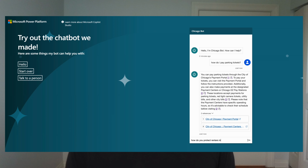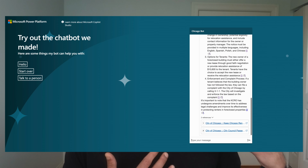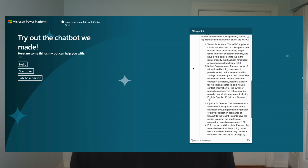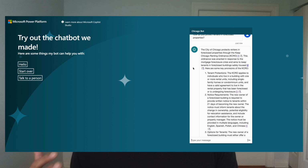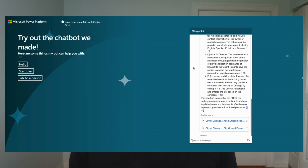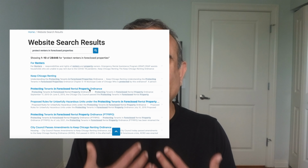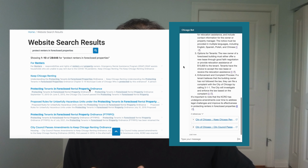So assuming that our website has this bot, if I ask this question to our bot friend, notice now how it gives me all these different options in terms of tenant protections, notice requirements, options for tenants, and the enforcement and complaint process to be followed if the building owner does not follow the law. Helpful, right? Not only that, it also provides me with references so I can verify all this information and or continue researching on this topic. There's clearly a stark contrast between our traditional search experience and this bot-like experience. Traditionally, I am expected to find the information I'm looking for, whereas here, the information is proactively presented to me.